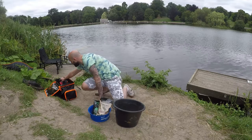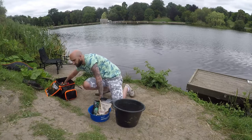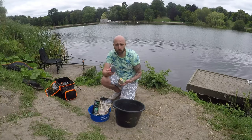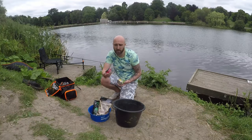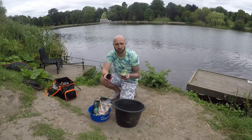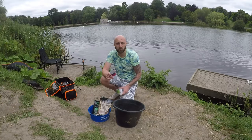Hook baits. Hook bait wise, I've got a little from Ringers, the new pink mini wafter, and I've got the bigger size and the old faithful sweet corn. They are my baits for today, and hopefully they'll do the business.